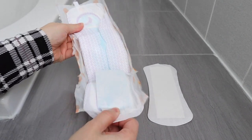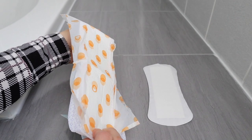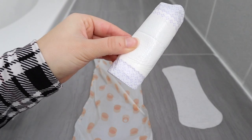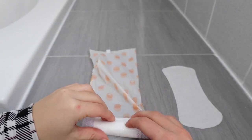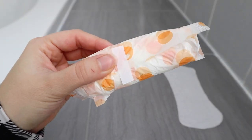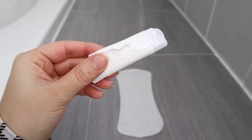Sticking with sanitary products, another thing that you want to make sure you're always doing is disposing of used sanitary products properly. So when it comes to a pad, I just prefer to roll up a used pad and enclose it in the wrapper of the new pad that you're going to put on and just throw it away that way. You can of course use toilet paper, but to save on toilet paper, I just prefer using the wrapper from the next pad that I am going to use.